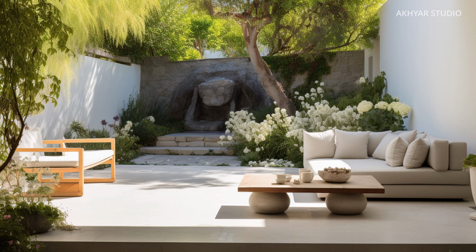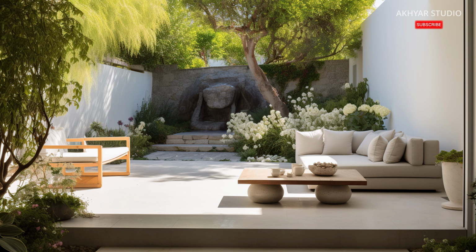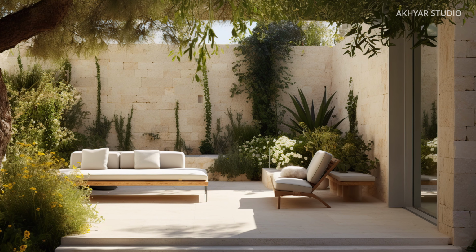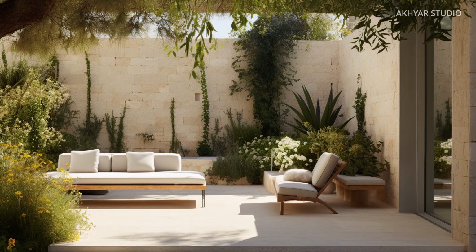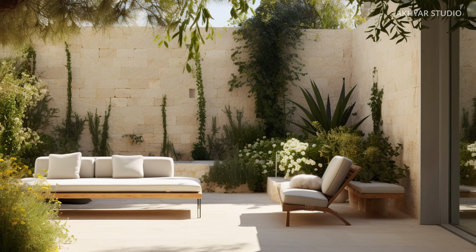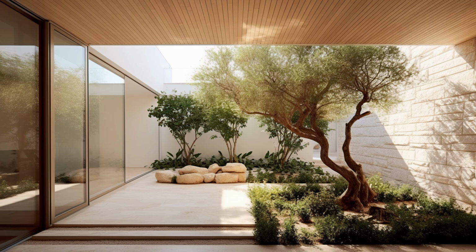By following the tips we've provided for incorporating an indoor courtyard garden into your living space, and drawing inspiration from real-world examples of Mediterranean minimalist houses with these green sanctuaries, you can create an environment that is as serene as it is functional. An oasis of peace and contemplation within your own home.